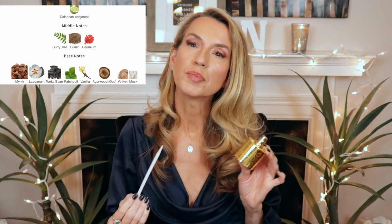The Gallivant Istanbul, I definitely would wear in the summer, no problem. This one I would not wear in the summer. This one's a little bit heavier, a little bit richer. You've got the myrrh and the labdanum, which give it a little bit of a leathery warmth. There is also curry and cumin in here.